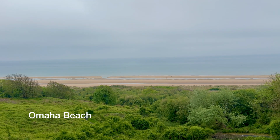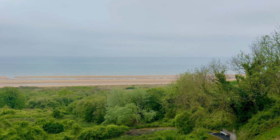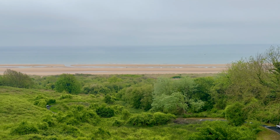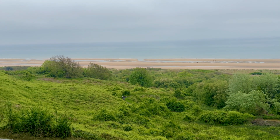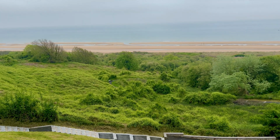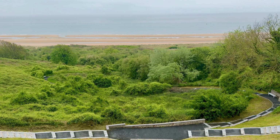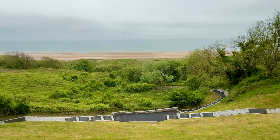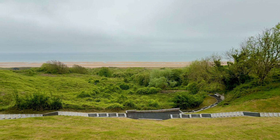This is part of Omaha Beach at the American Cemetery and Memorial. And you can kind of see from the video what these guys faced getting up here. It looks green and nice right now, but it would have been difficult to come up, especially when you're getting shot at, machine guns, etc. Looks like you can go down on the beach if you want, but we do not have time for that in our group, which is unfortunate.